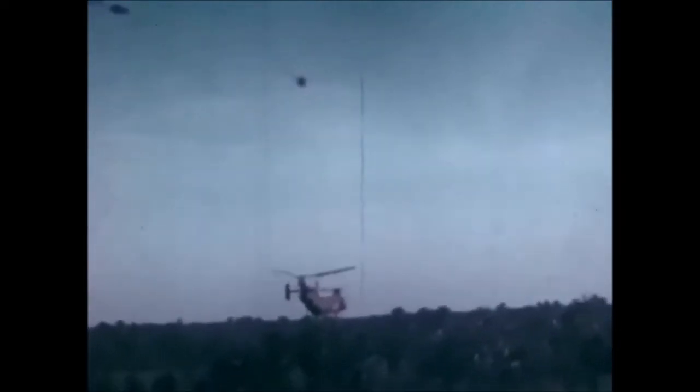And the pattern of flight begins to evolve. 5 degrees left. 5 degrees left. Fine. Now, just over that line of trees. That's good. You're about 1 minute out.